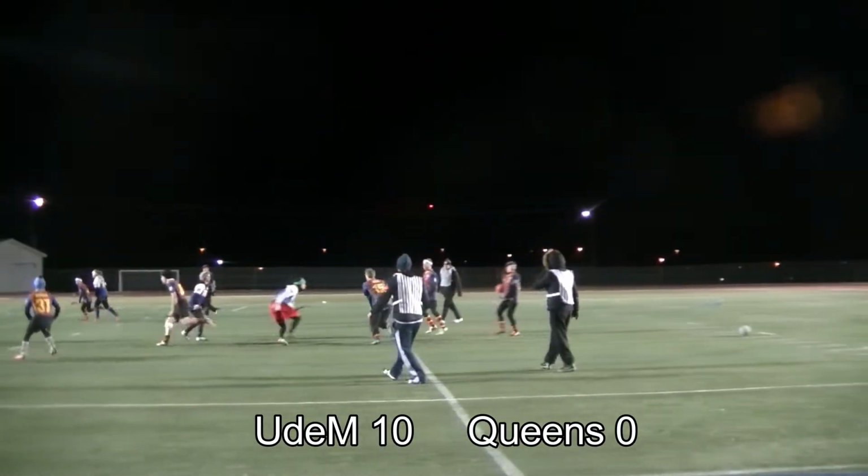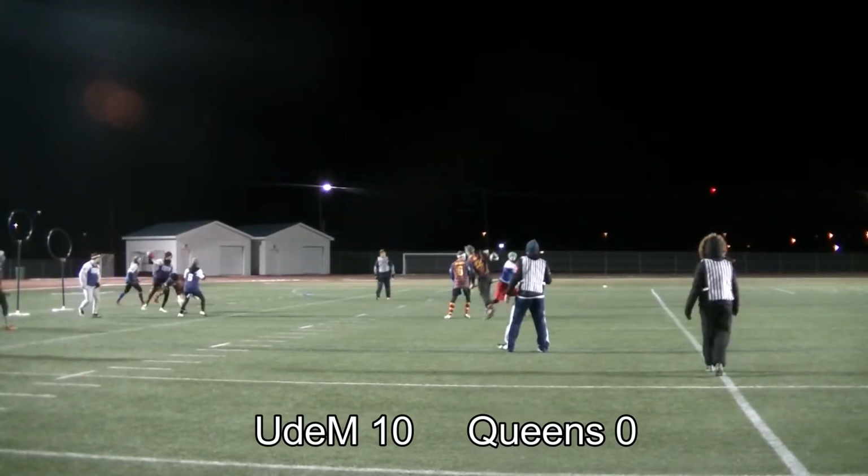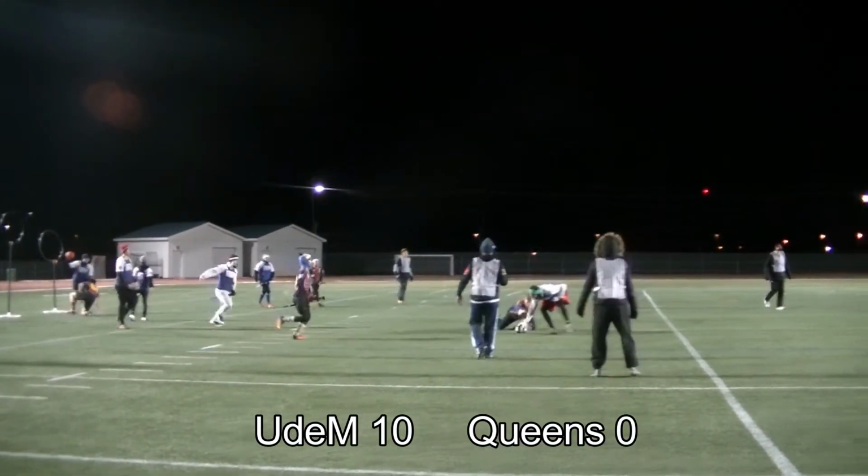Good, fast, aggressive play, and you see that also on the defense, who is going to come in and try to make that tackle. But strong feet. Kyle Ross, number 15, standing straight up and taking the tackle. Looks completely unfazed as he takes a second hit.